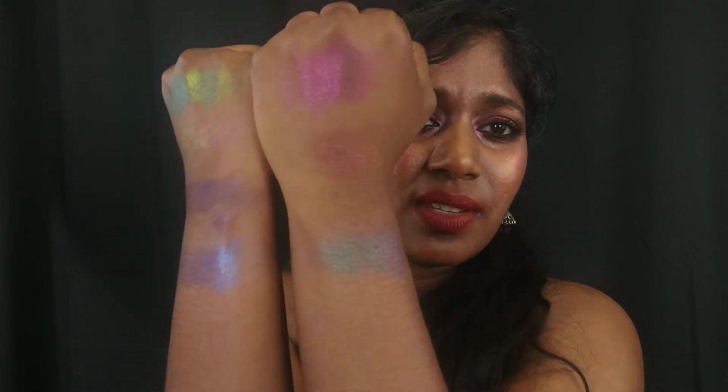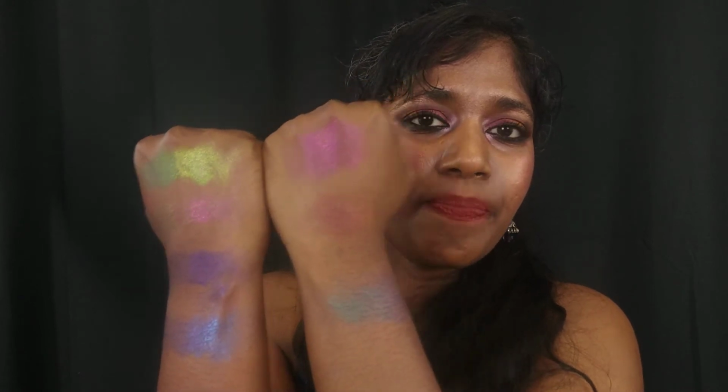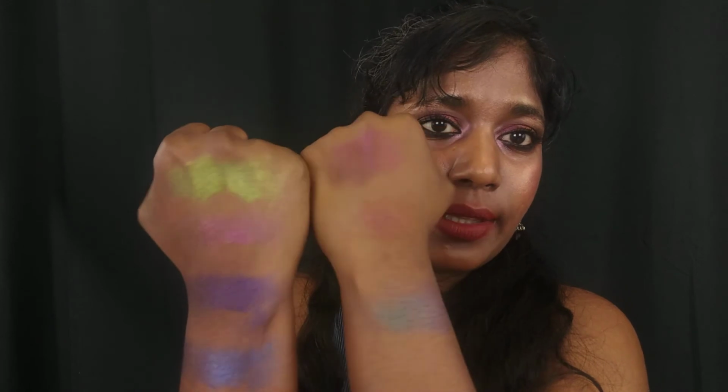But the rest, these 2 and this one, I don't know, guys, they're just not opaque, and it's a little frustrating to work with these because I'm not able to get a lot of product out on the brush, and even if I get it, it's a little hard to cover my entire eyelids with it, and it takes a lot of time, honestly. So if I were to rebuy this entire haul, if I were to correct it, I think I would just end up buying these 3.